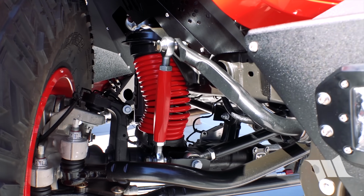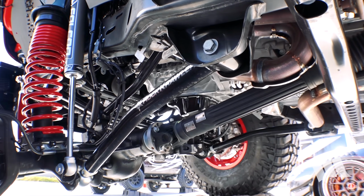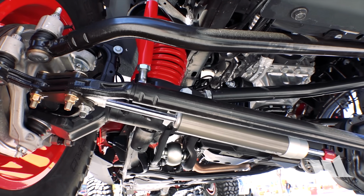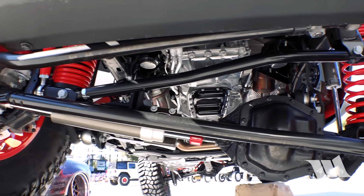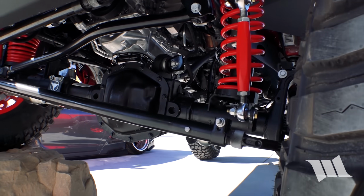Now to get this Gladiator running on a set of 40-inch tires, it is riding on a rock crawler lift kit, a short arm kit mind you, and you can see pretty much all the other components are relatively factory. The axle is still a factory 44, front and rear, tie rod and drag link, all factory.